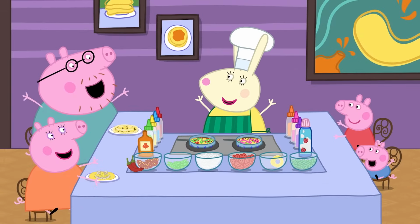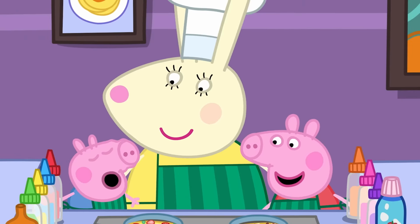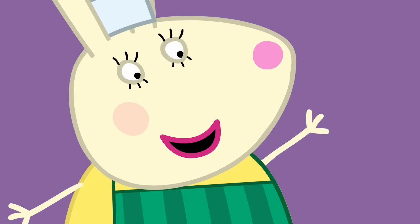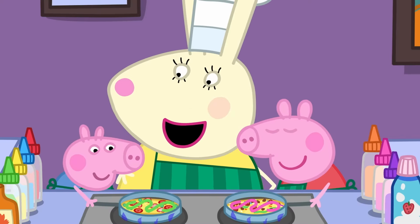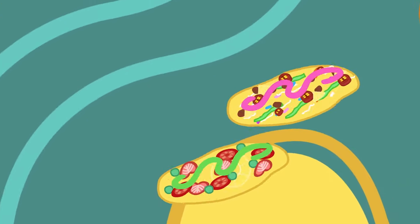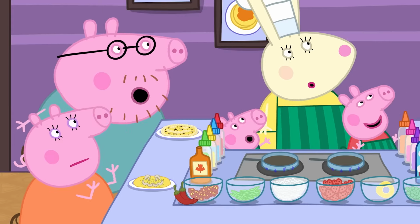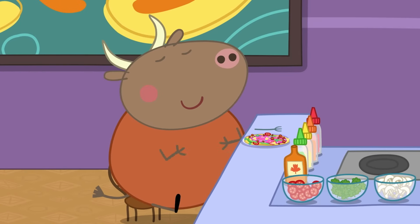Ta-da! Yay! Want to help me flip? Yeah! Now, on the count of three, we'll give them a gentle little flip. One, two... Flip! Peppa and George have flipped their pancakes very high and onto Mr. Bull's plate. Oh, yummy! Mmm.